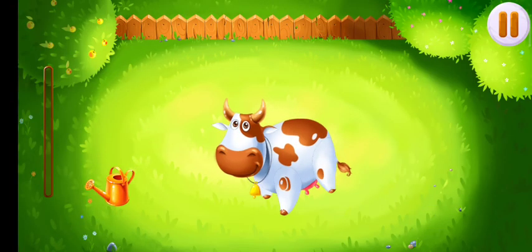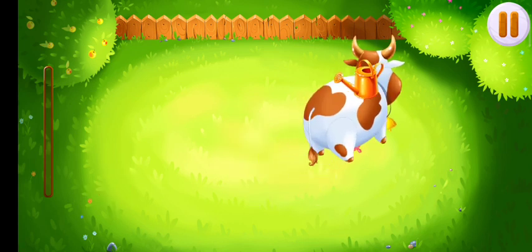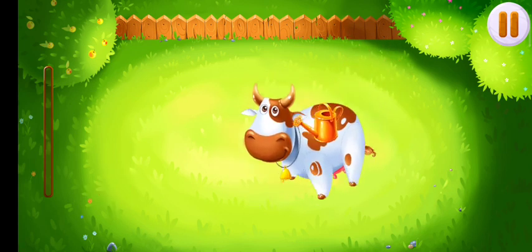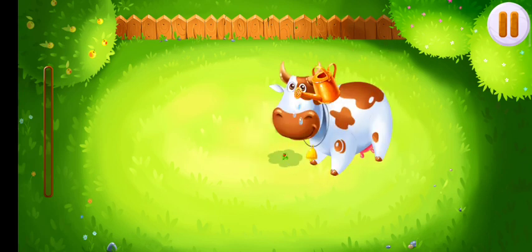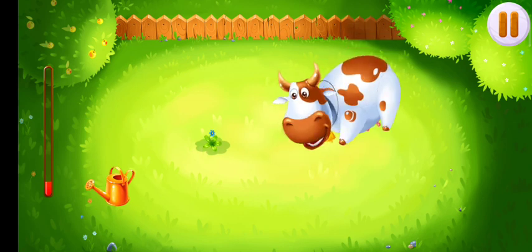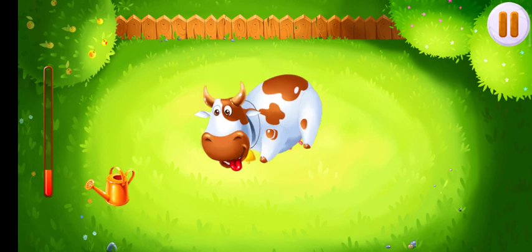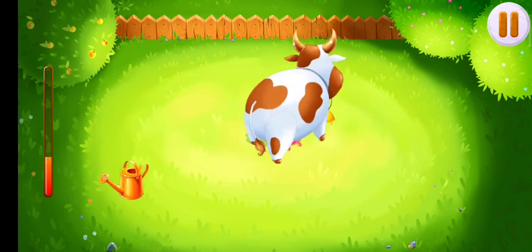Now we need to pasture our Molly, water the lawn, and the plants for our cow will grow on it. You're doing really great.